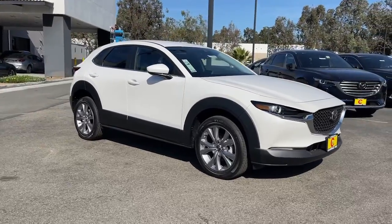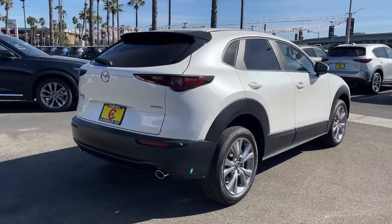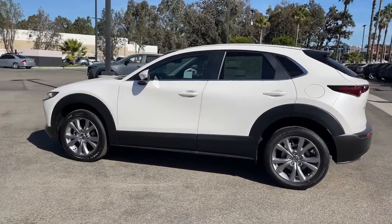Here is a wonderful 2022 Mazda CX-30. Take your daily drive on the road to excellence in this striking CX-30. You'll love its upscale feel, serenely quiet cabin, and crossover convenience.